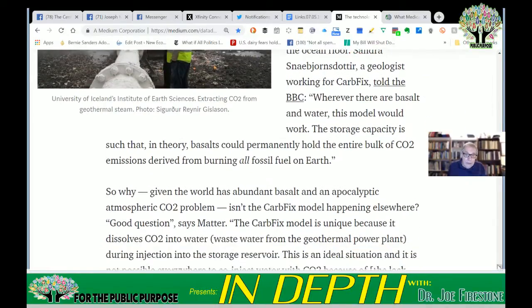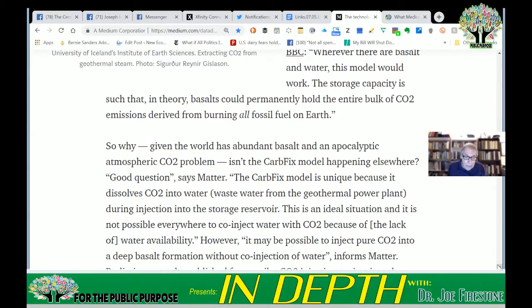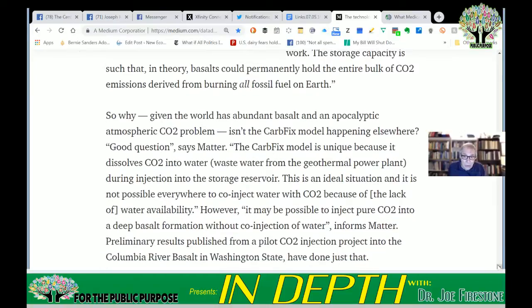So, why, given that the world has abundant basalt and an apocalyptic atmospheric CO2 problem, isn't the CarbFix model happening elsewhere? Good question.